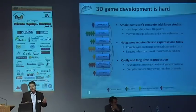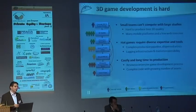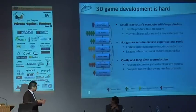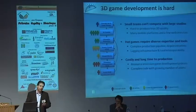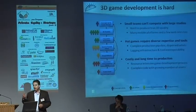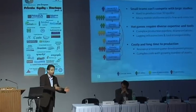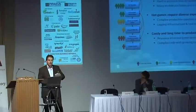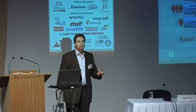And lastly, and of course not least, there's a costly and long time to production. Doing 3D is difficult. You need to do all the 3D models. You have to do all the things about the movement, making it smooth, making it nice, doing testing, doing focus user group testing. There are a lot of things that you have to do. So, that's a key pain today. A key pain is how can you do rapid 3D, good content, to be able to enter the market in a timely manner.